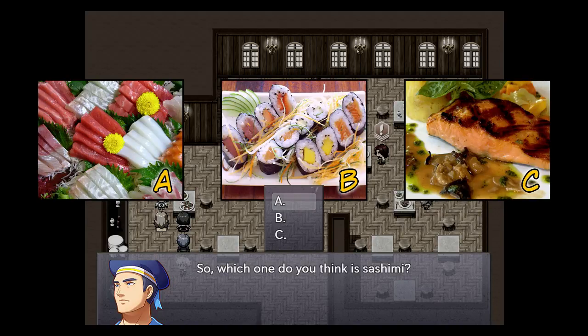So we know the center one is sushi, right? And the right one is, I don't know the name for it. Obviously, it's some sort of salmon that's not sliced. Or maybe that's not salmon. I don't know. But sashimi definitely corresponds to the first of these.